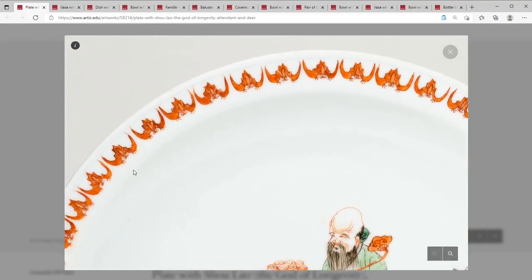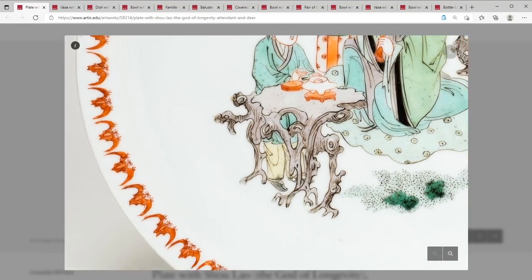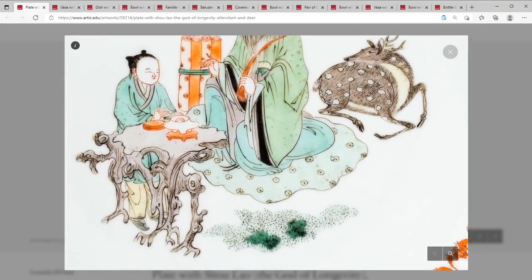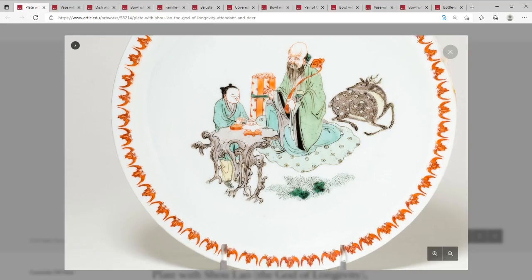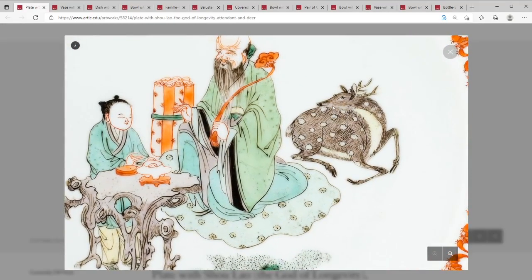Really nice bat figures around the edges, and without seeing the backside, I won't have too much more to say about this. Really nice use of colors, and the color palette does look about right for the era. So very cool. How nice would it be to have this burl wood table? That must have taken a lot of work to carve that. Overall, a very lovely piece with a nice scene and a couple of different very cool things here. Nice to get the scepter and a really well painted deer as well. Look at him. How cute is that?